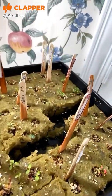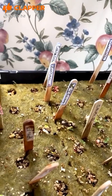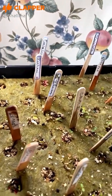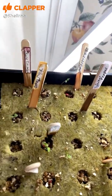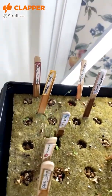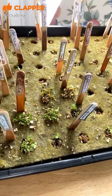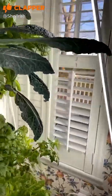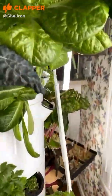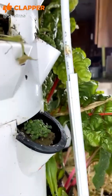I took a whole bunch of lettuce out already and put it into the tower. We've got some zucchini coming up, some cantaloupe coming up. What is that, strawberry? A whole lot of things. Dino kale. It's gonna be huge by the time it goes into the outdoor tower. And like I said, I've already put some into the tower right here.